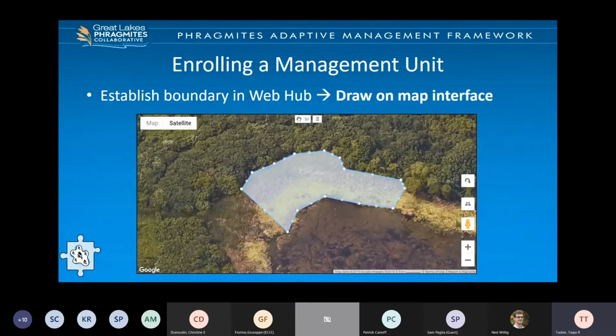It may not be possible for you to generate a GPX file, and that's okay. Another option is to draw the boundary on the map interface that is built into the web hub. The drawback to this approach is that we're utilizing Google Earth, and the map of your area may be dated or from a season where Phragmites isn't growing, making it difficult to accurately establish your boundaries. We still encourage you to visit your prospective management unit prior to using the map interface tools, so you have a better idea of where you're going to be actively managing Phragmites.